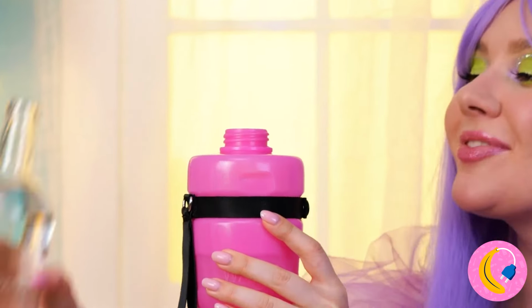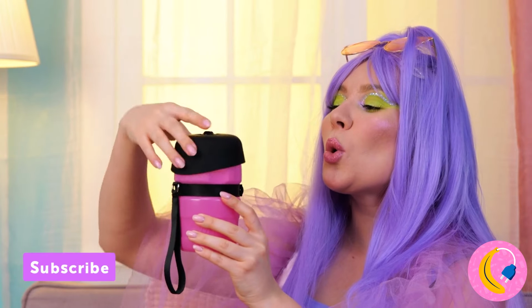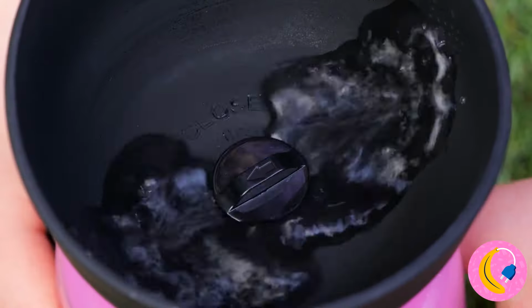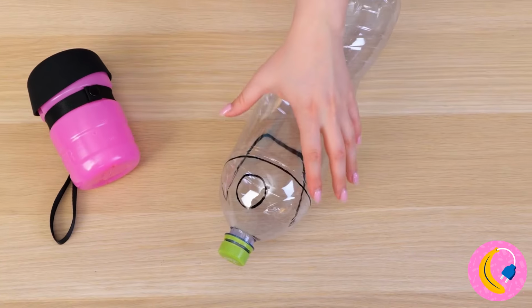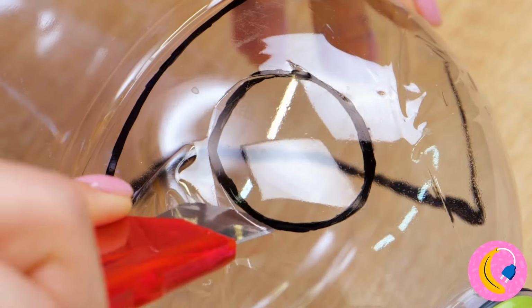Of course, pets need to stay hydrated when you carry them around. And with a few little twists and turns, it becomes a fountain. Maybe we can do the same by cutting it up.